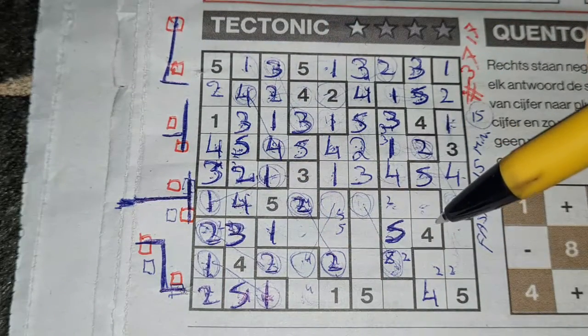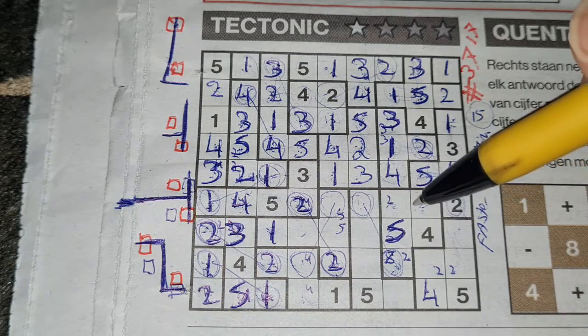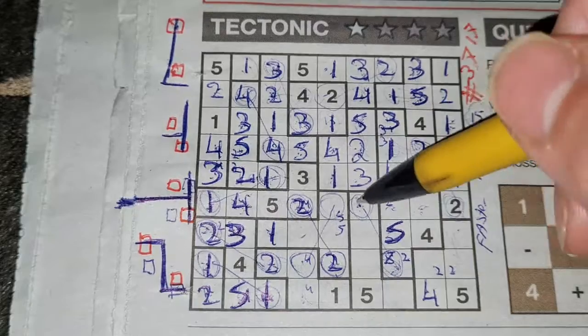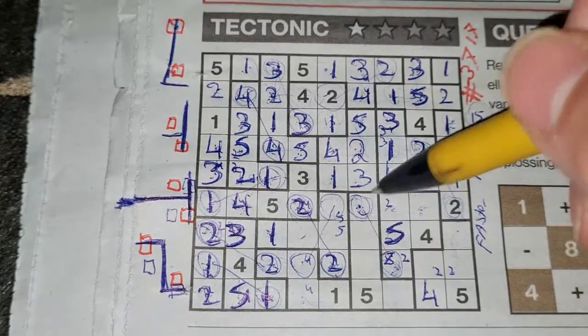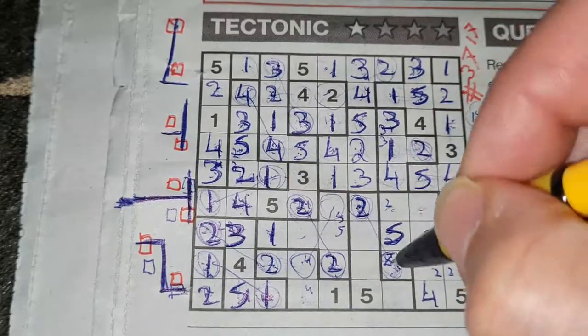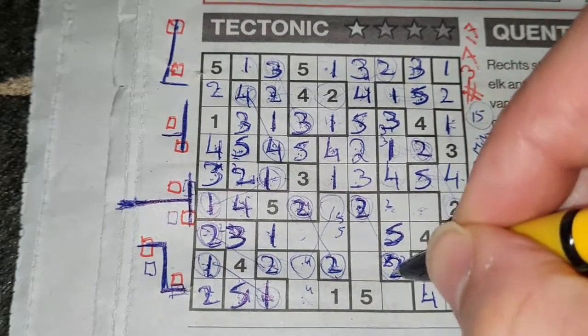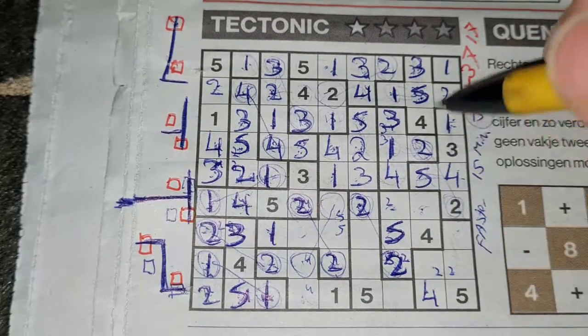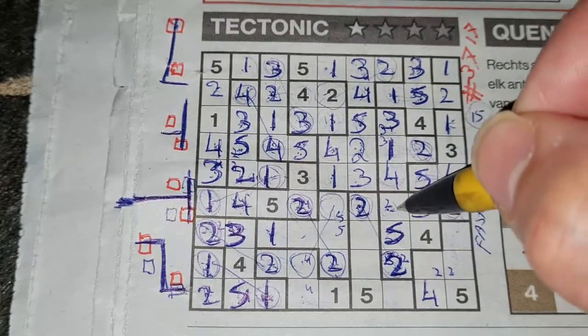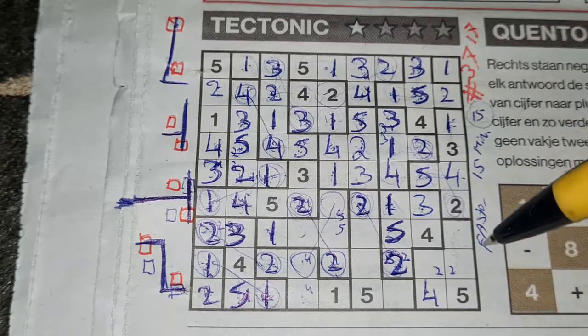Alright. I think this box should be a 2 because it can be 1. Should be a 2. Can it be 3? Can it be 4? Can it be 5? Yes, definitely a 2. This box is connected with that box. Should be also 2. 2 numbers left in this area for numbers 1 and 3. We have a 3 there. No 3 there. 3 should be here. And the 1 goes there.